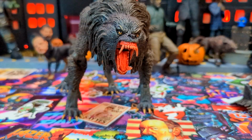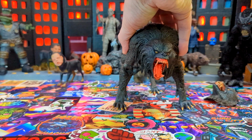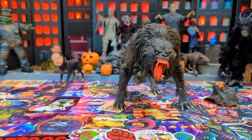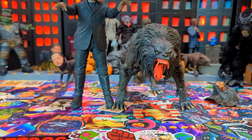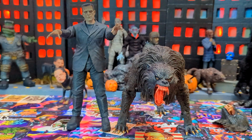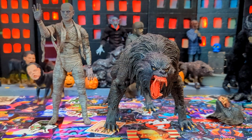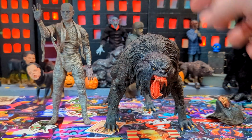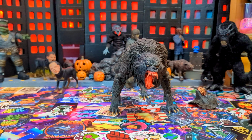Let's compare him to things. Alright, this isn't as big as I can get him to stand, but it'll do for now. Right? Because what we want to do is see him beside some things. Okay? So why not start off with maybe a universal monster? So there he is with Frankenstein, right? Pretty much shoulder length. That would be terrifying to have him come around to you. Yeah, hit the ground, mummy.